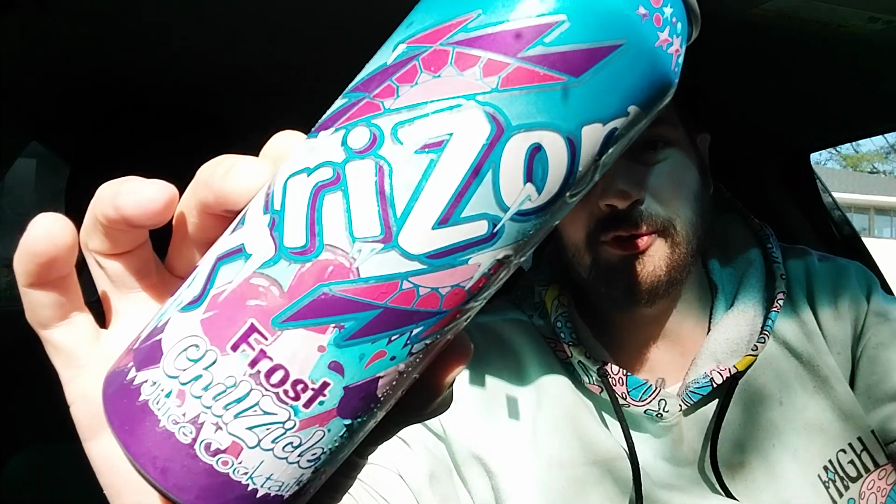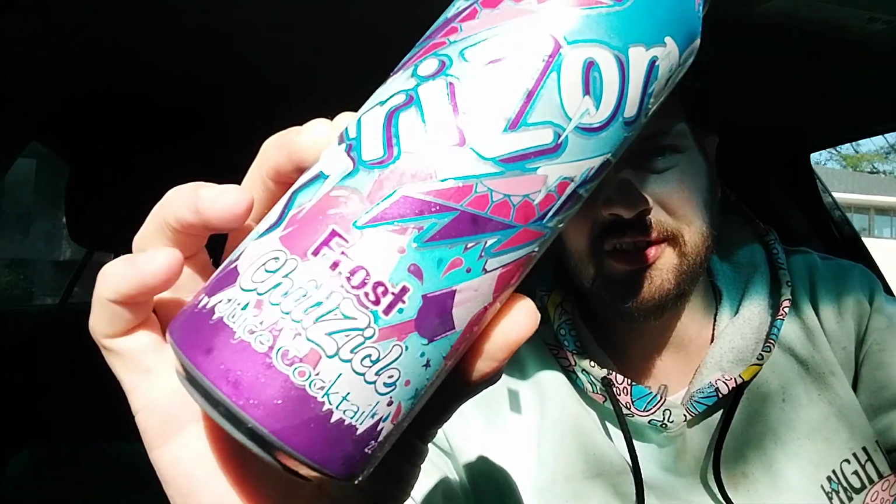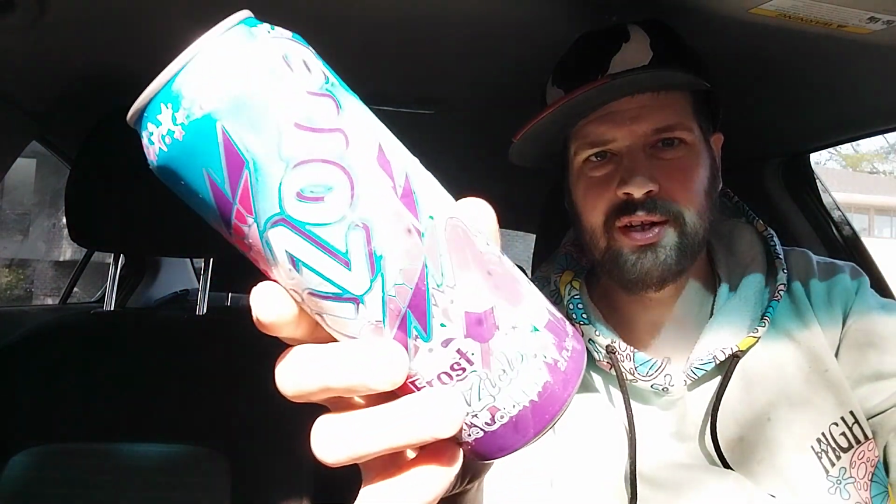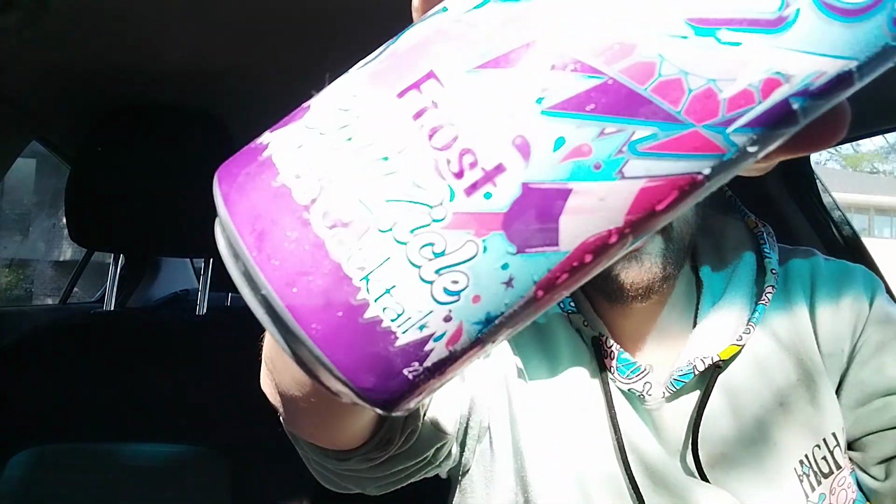We got this Arizona Frost Chillzicle juice cocktail. It is a blue and purple container. Very, very happy juice cocktail. So you can see it. Frost Chillzicle juice cocktail. 7% juice, 3 servings per container. Serving size is 8 fluid ounces.